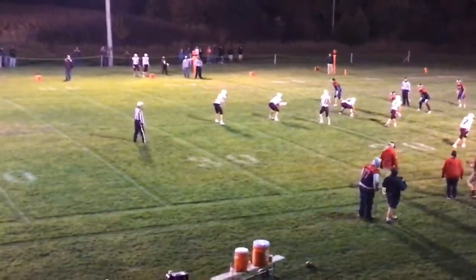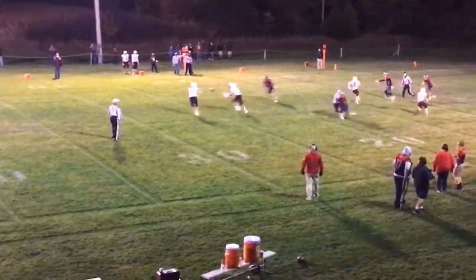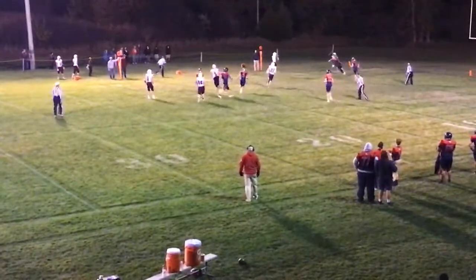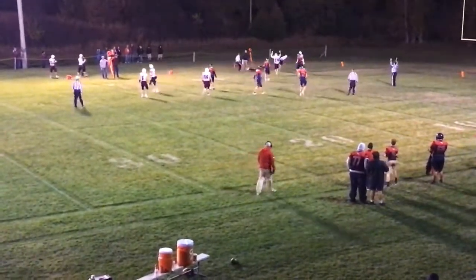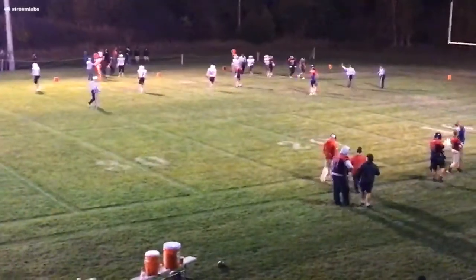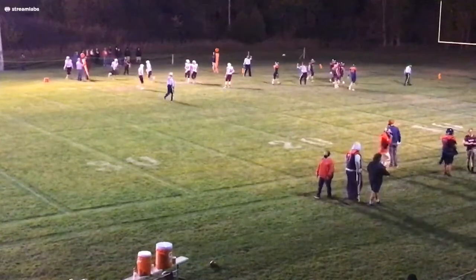Thurlow getting set to take the snap. Dvorak in motion. They will pitch it to Steinhauser. Steinhauser cuts into the middle, looking down the field. He's got Cameron Sattler near the goal line, and he takes it in. Nice little throw under pressure by Ryan Steinhauser as he had 2 Hornets bearing down on him.